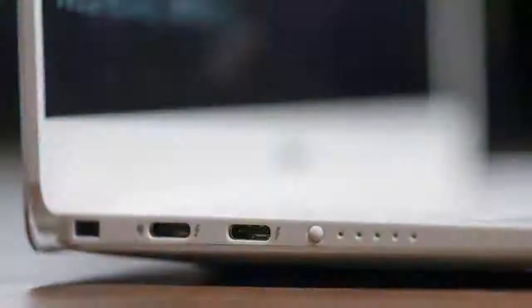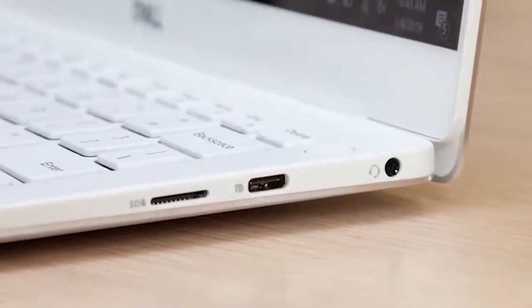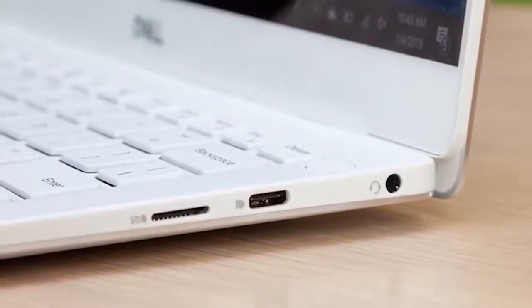You're also getting a very decent port collection. You're getting 2 Thunderbolt 3 ports, a standard USB-C, a micro SD card slot, and a 3.5mm headphone jack.